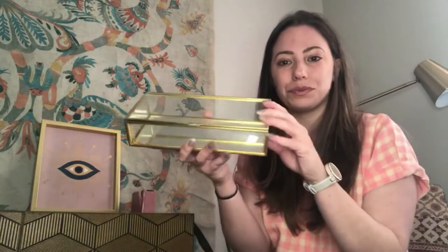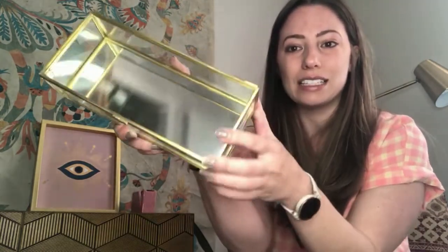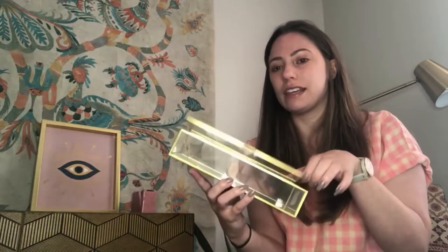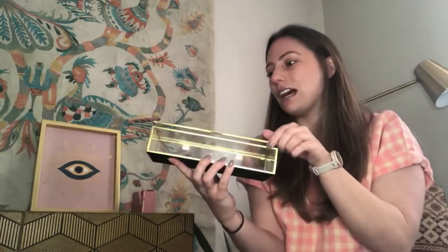So I found three of these for a dollar. They're these really pretty glass mirrored boxes, and they have a gold detail, and they have a little chain so that it stays open without flapping over. So I thought these would be cute to use, actually right here, one of them at least, at my shipping station to just hold miscellaneous little things that I need, stickers and tape and stuff, just to have on hand.